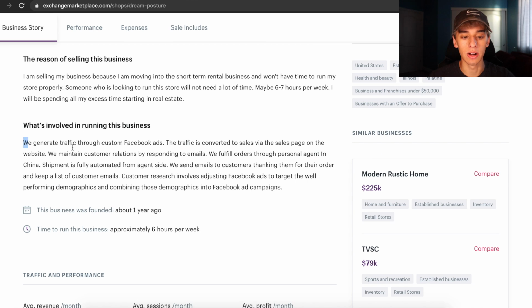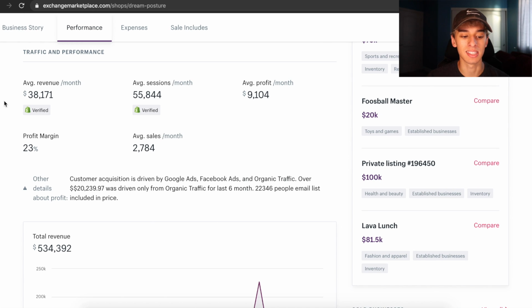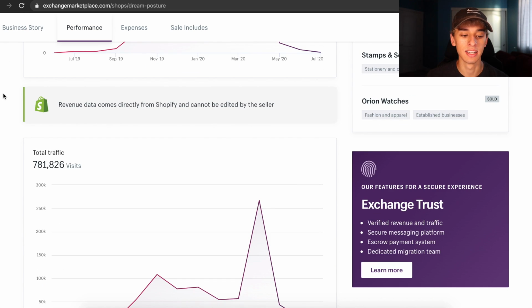And then they mentioned that they generate all their traffic from Facebook ads, which is really beneficial, that you're able to just read about all these businesses and read how they grow, how they generate all their revenue, what they generate the revenue with, and all that stuff. It's just amazing that we're able to read about them. I'm super glad that this website exists, because it's overall just a super easy way to find cool products.